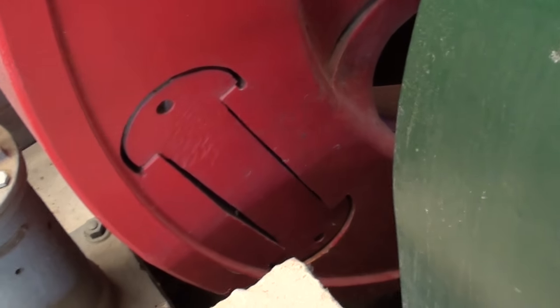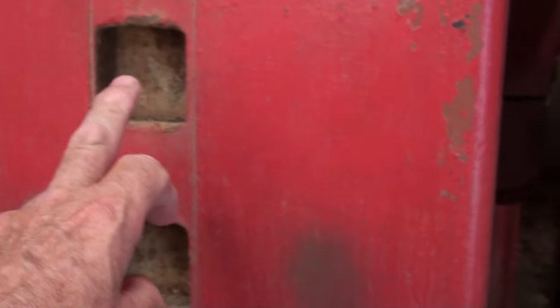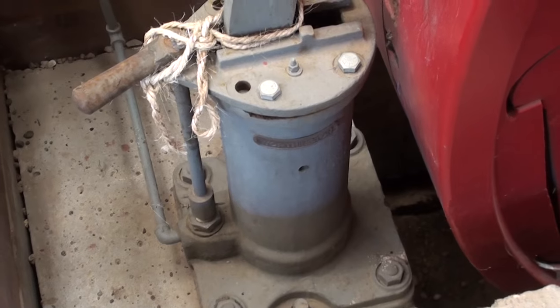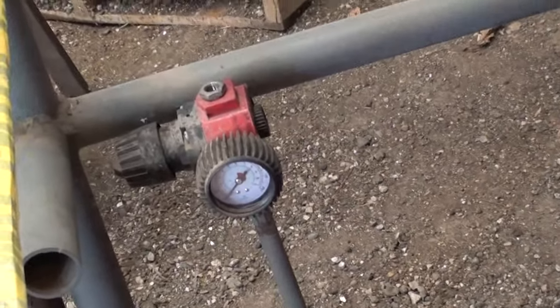T-bone, or dog bone maybe it's called, holding the flywheel together. But it's interesting to note right here all of these jacking slots, and there is, I believe it's air powered to rotate the engine to get it started. There's a regulator right there.